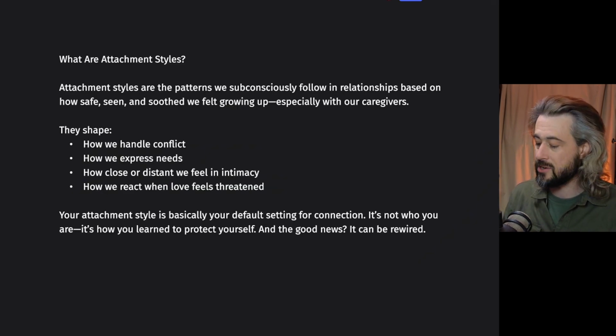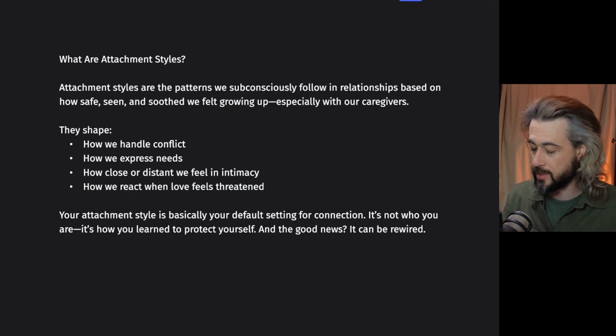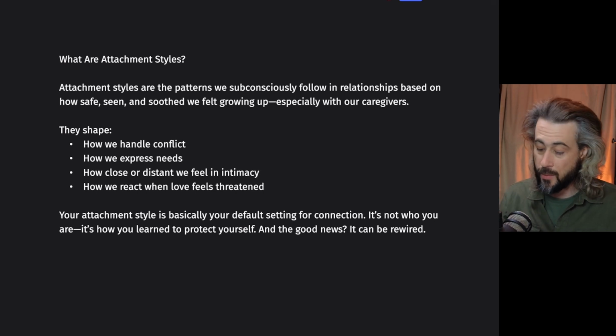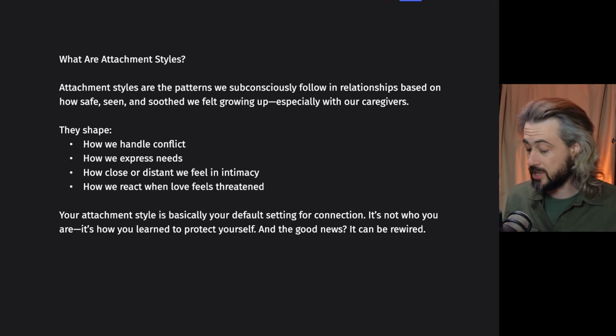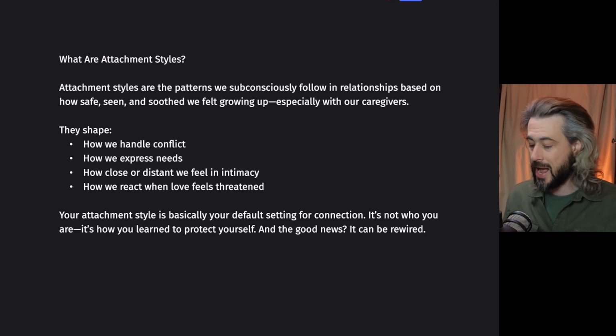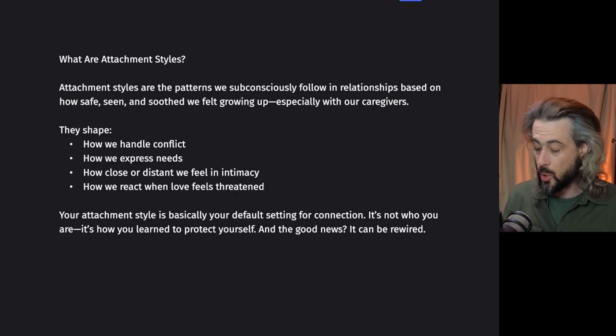Attachment styles are the patterns that we subconsciously follow in relationships based on how safe, seen, and soothed that we felt while growing up, especially from our caregivers. So they shape how we handle conflict, how we express our needs, how close or distant we feel in intimacy, and how we react when love feels threatened. Your attachment style is basically your default setting for connection. It's not who you are, it's just how you learn to protect yourself. And the good news is you can rewire this. So let's get into the other ones.